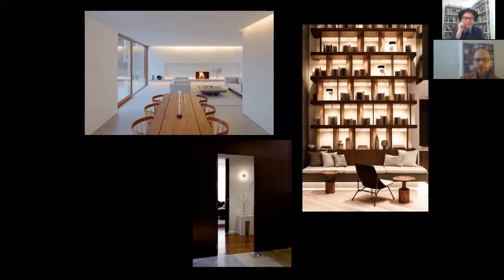And on one level, you can also change the light fitting easily. You can reach it. Yes, that's a very pragmatic approach, yes.